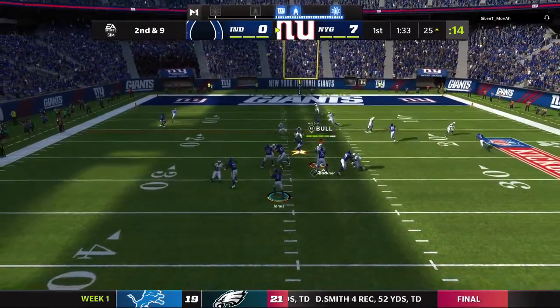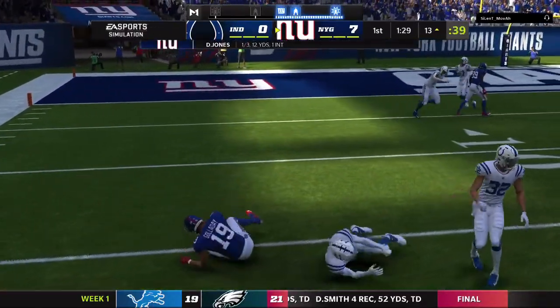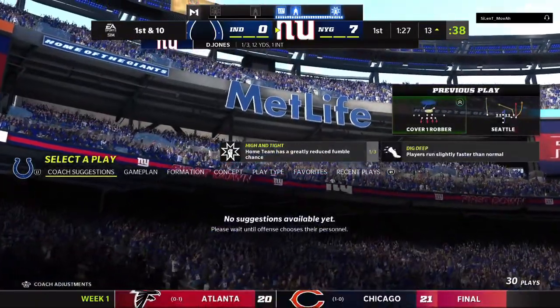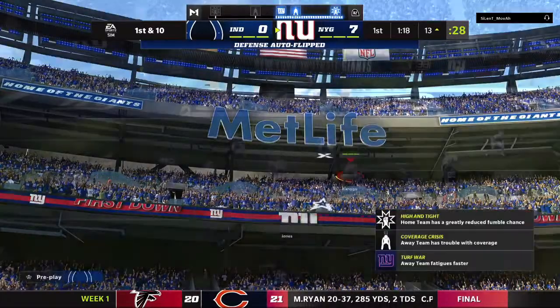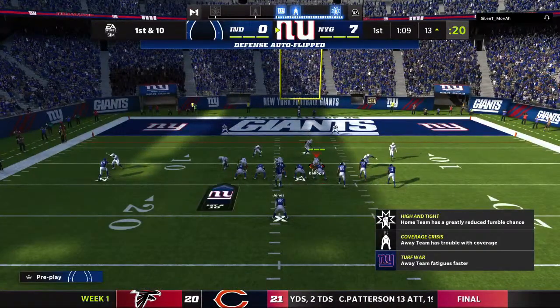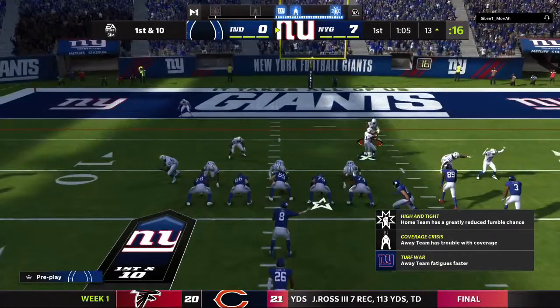On 2nd and 9, Jones. Throw left side, taken in by Golladay. And down inside the 15 he goes. To win any route, you've got to break down the defender, and that's exactly what happened here on this really nicely executed curl route.